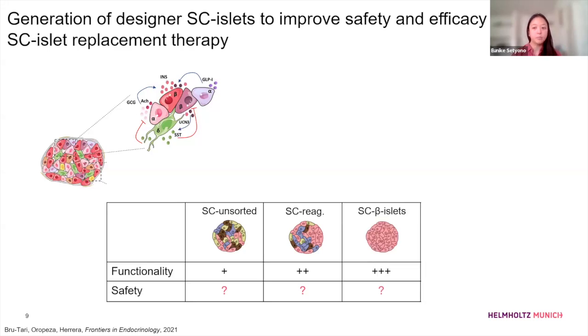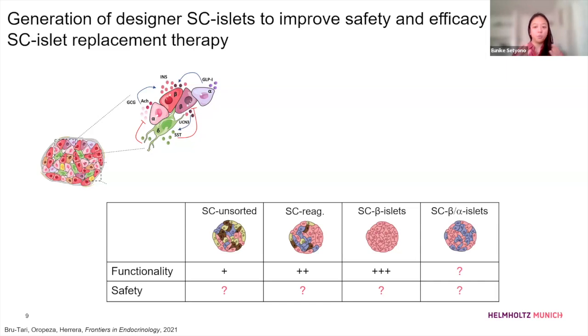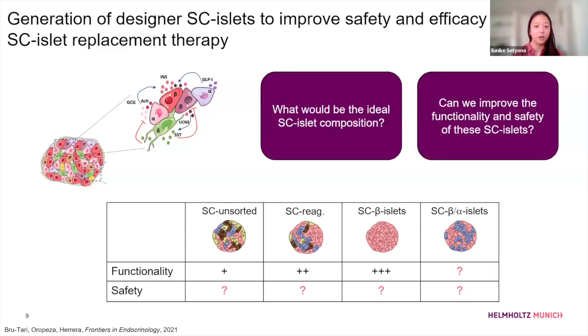The Hebrok lab showed that generation of SC-beta-only aggregates have a higher insulin secretion. But then we asked the question: would creating an alpha-beta islet actually be better for functionality? What would be the ideal SC-islet composition? And would this improve the functionality and safety of these SC-islets?